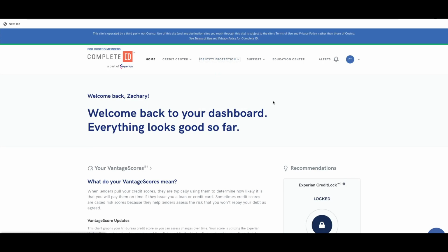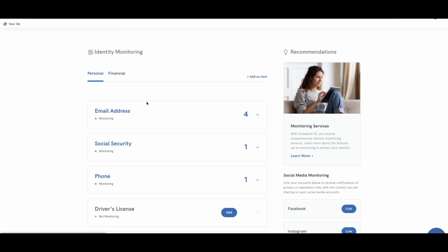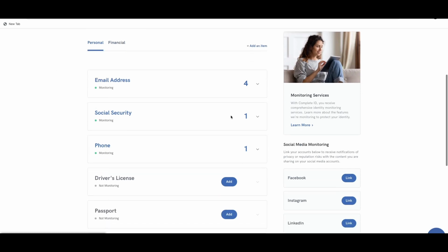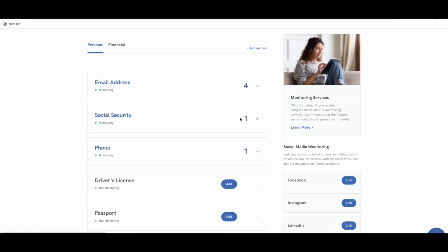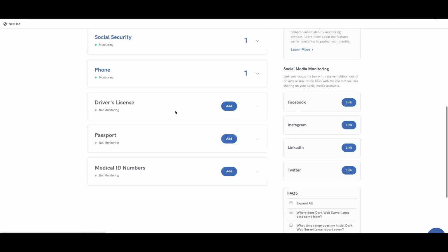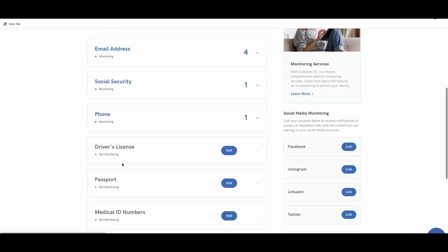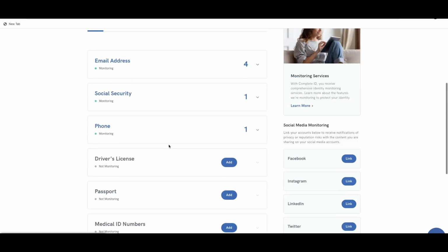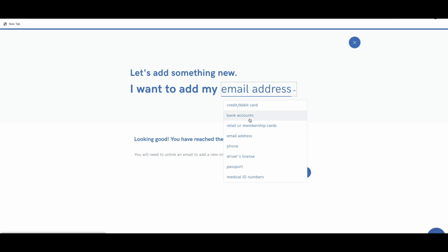Under the identity protection section, that's where we'll find that. They allow you to add some personal information, and they allow you to add some financial information. Basically, the more of this that you provide, the more thorough the service is going to scan the dark web looking for all the different information that you put in. So far, I just have some email addresses, my SSN, my phone number. I could add my driver's license, passport numbers, medical ID numbers, and there are some more things that I could add, I think. So, credit cards, bank accounts, retailer membership cards, phone numbers. I think the rest I've already mentioned.